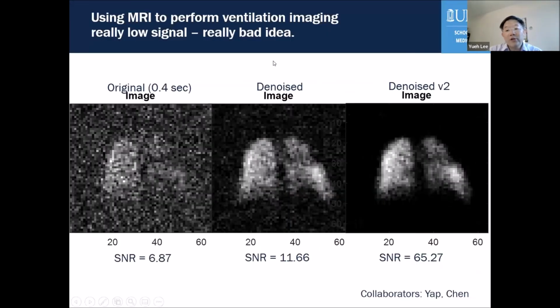So one of my other major research areas is using MRI to perform ventilation imaging. If you know anything about MRI, this is a stupid idea. In terms of things you could do, it's about the worst possible idea. And to make it even worse, I wanted to do dynamic imaging, meaning actually watch people breathe. If you know anything about MRI, you'll know they're very long scans, they're very noisy, and very uncomfortable to begin with. So choosing to do this seems about as silly as possible.